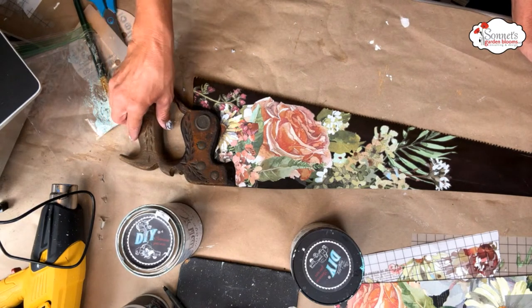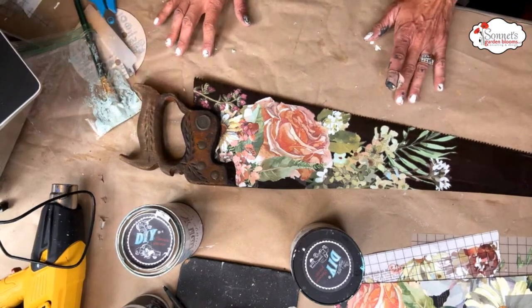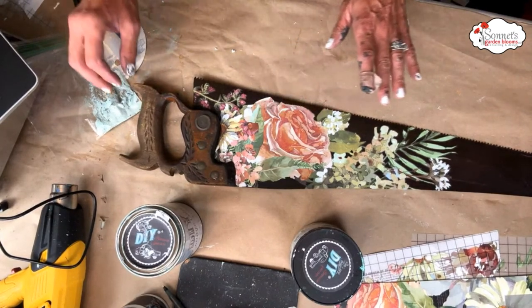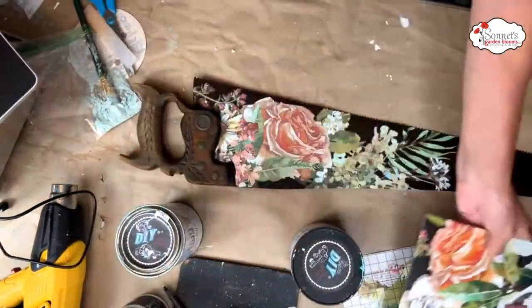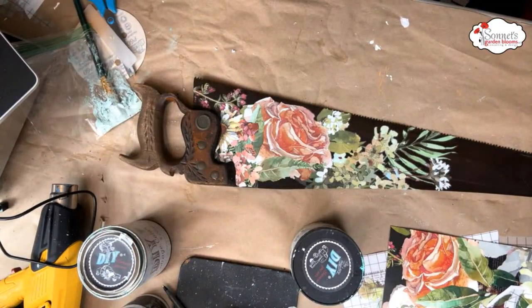Paige says, I like it either way. You did amazing. Thank you. Okay. So that is that. And just to recap, we used the alyssum on it, and then we didn't even use the paint. So that's good. All right.